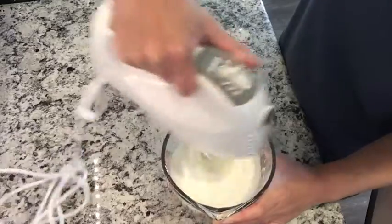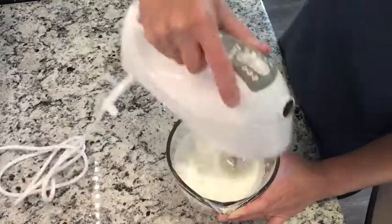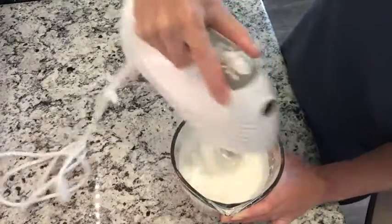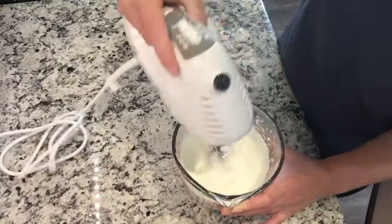I've got a bunch of dark spots all over my t-shirt, and that's because I ended up making a mess of myself and had to clean myself up. So that is what that is from. You'll see that shortly.